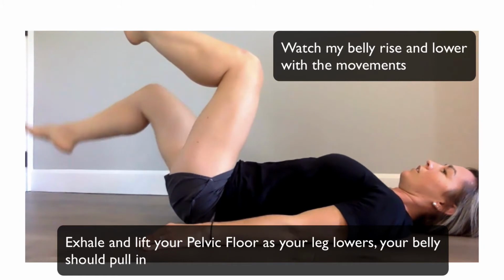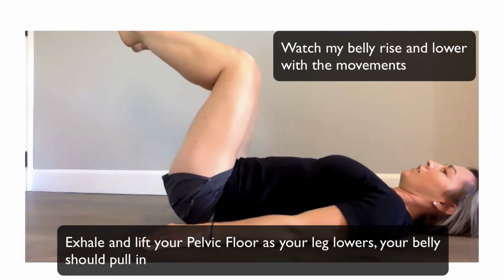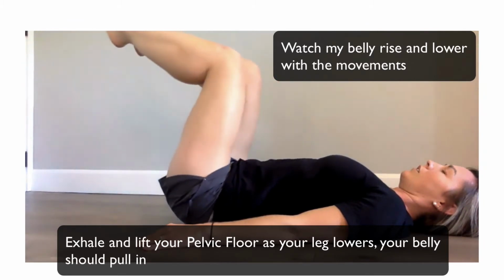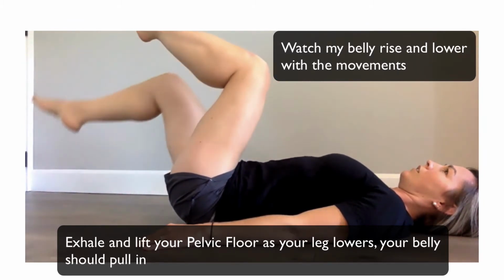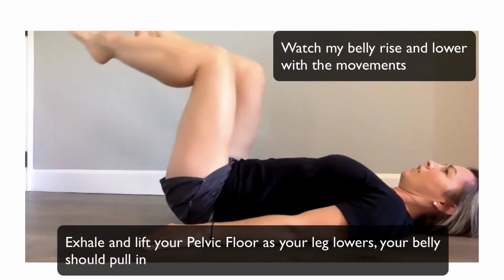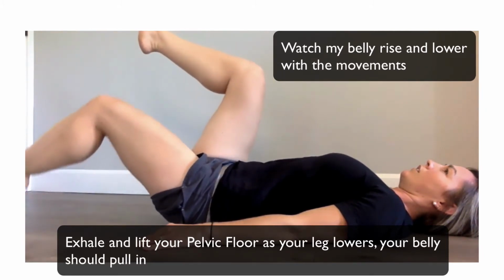So nice deep breath in. Exhale, lift that pelvic floor, belly in. Inhale. Exhale, lift that pelvic floor, belly in. Nice deep breath in. Exhale, lift that pelvic floor, belly goes in.